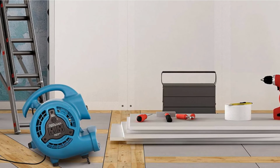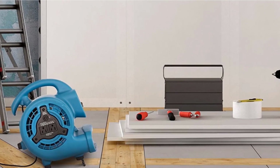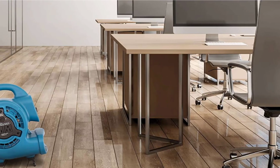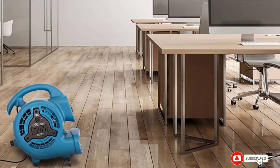In short, this is an ideal fan for almost all the places you think of. It is also perfect for drying carpets, wall furniture, paints, and other wet surfaces. In a jiffy, this is an ideal product for most applications.